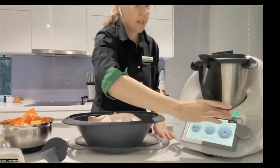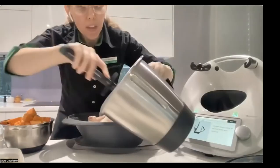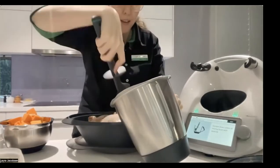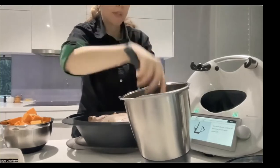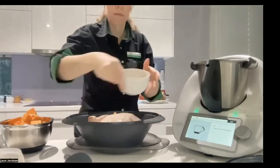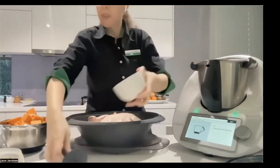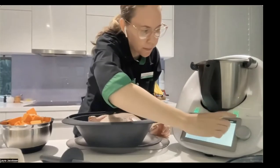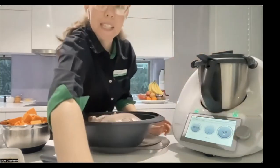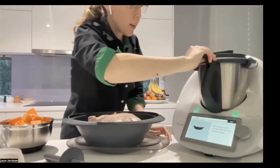Okay, so that's done. And we're going to be adding some salt and spices now, but I'll just show you what we've got. You can see the zest is all nicely zested. Give it a scrape down. And now we'll add some paprika and salt I've already measured out here. Just putting it in. Okay. So now we're going to put the lid on, and we're going to mill that for 10 seconds on speed 9. And so that's done. I'll show you what we've got now.